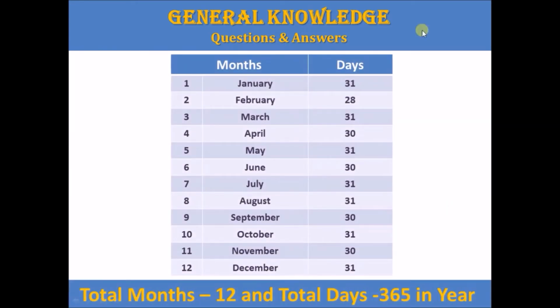Here is the list of months and the days of the months. Total months are 12 months and total days are 365 days in a year.